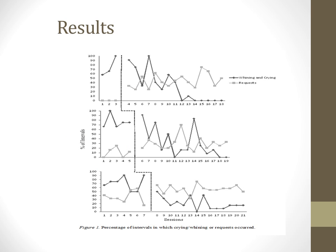Here is the data displaying the results of the study.